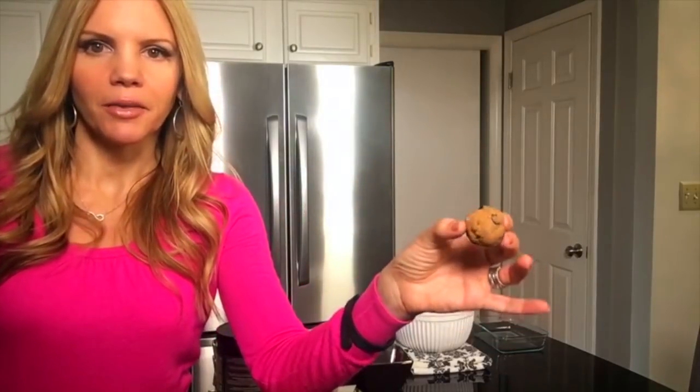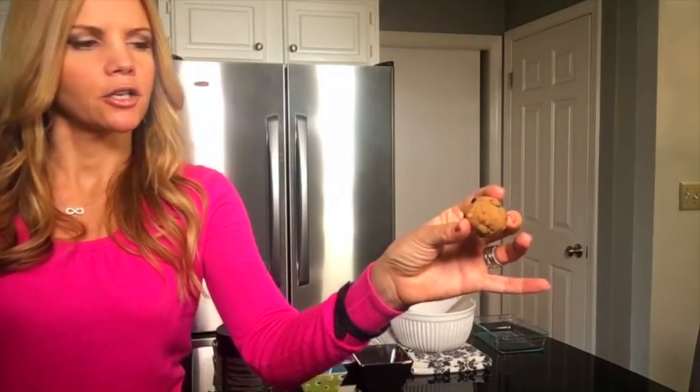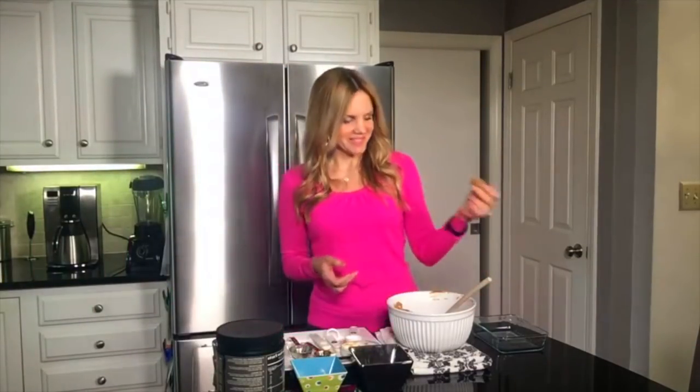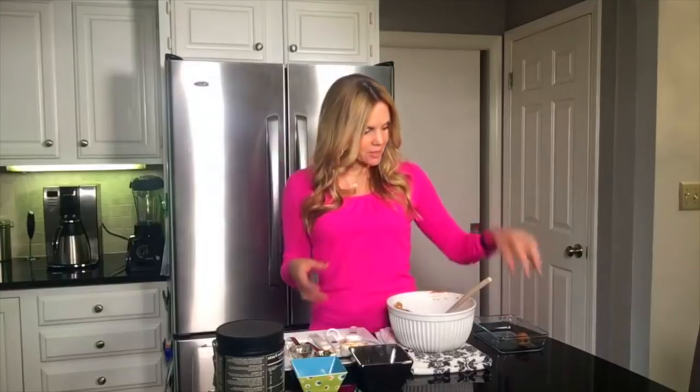Aren't they so yummy looking? These are pumpkin chocolate chip cookie bites. So I would eat one right now, but then I won't be able to talk, so I won't do that to you. But so these make 12 little brownie bites like that. Like I said, you can store them in the fridge, you can store them in the freezer.